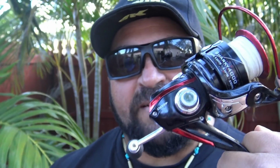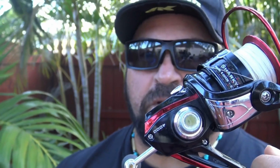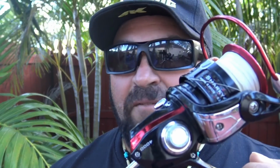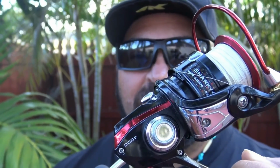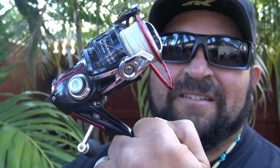This Sharky is my designated saltwater kayak fishing reel, and also for my wade fishing. That's all I ever use it for. So this reel has been submerged countless times. And I've had other reels that have dealt with less saltwater trauma, and they've seized up on me. This reel has still survived. Now I'm going to show you some video clips that I've gathered throughout the years.